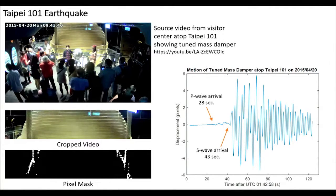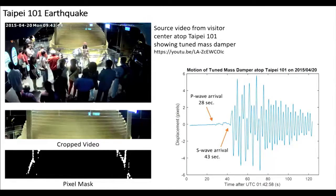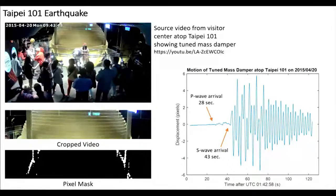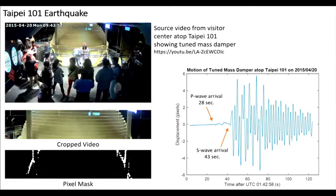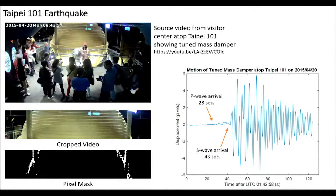And let's see. If we wait in the video for a couple more seconds, there we go. Now the S waves have hit, and you can actually see the people swaying around as this earthquake occurs. But before that, there was actually motion that we could extract from the video showing that an earthquake was already on the way.